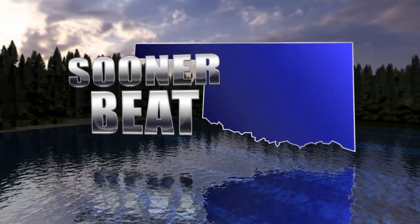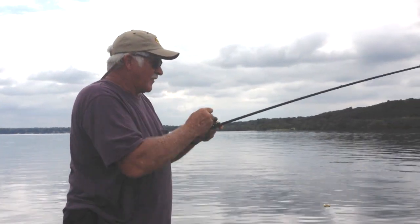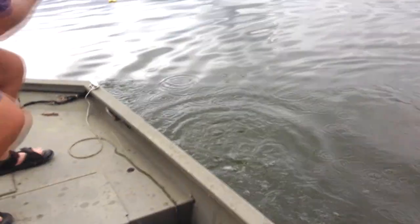Hey, as all of our big lakes here in Oklahoma continue to head back down to normal lake levels for the summertime, it looks like Grand Lake of the Cherokees is going to be the first to get there. And the bass fishing is really good on Grand right now at this time. Tournament partners George Tolson and Tom Haynes had a really good tournament there a couple of weekends back.